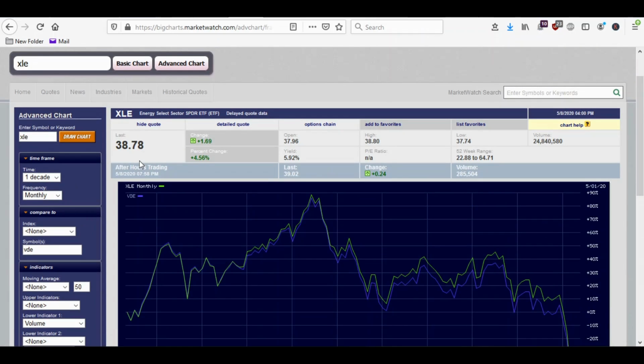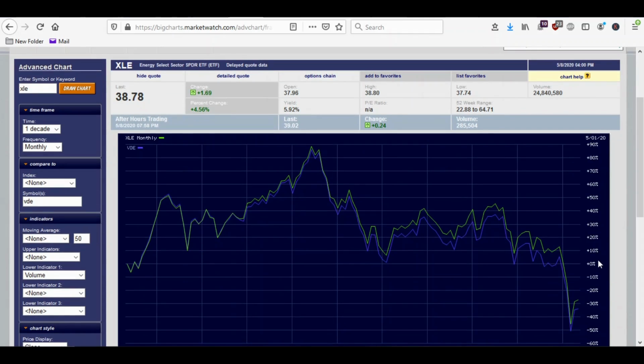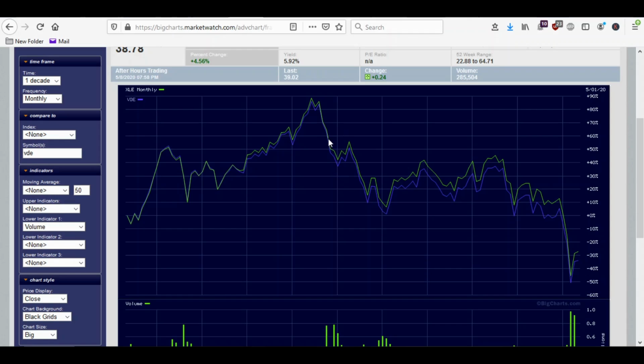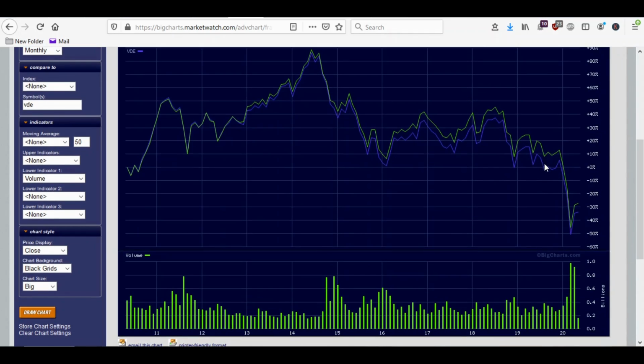Here's the performance of XLE and VDE, and on the side here are the percentages in performance. You see that it's almost similar, but XLE is in green, VDE is in purple, and VDE is almost always lower in performance than XLE. Even in 2019, the difference got really big, almost about 10% difference in performance. I guess that's because the large caps in XLE outperformed a lot of these micro caps in VDE. The micro caps haven't been doing so good, especially with the lower oil prices. So the large caps are faring better, and it shows in the performance here.